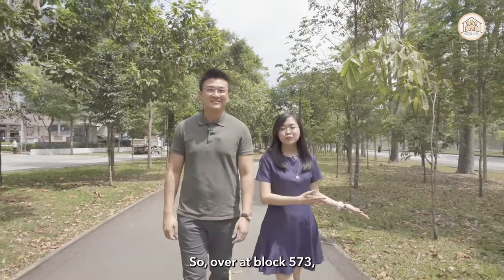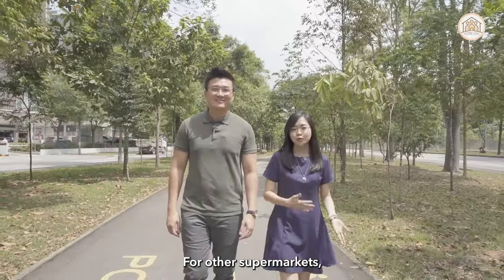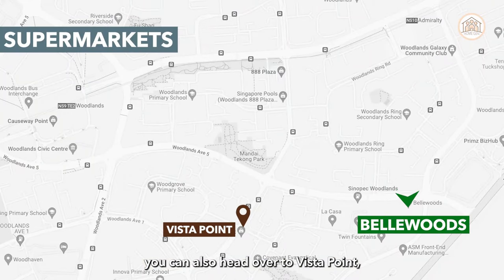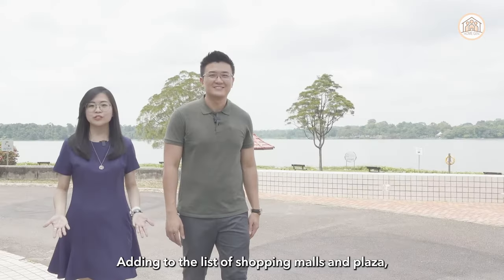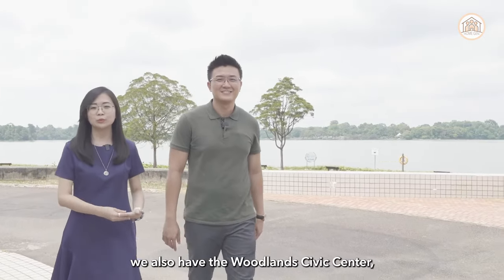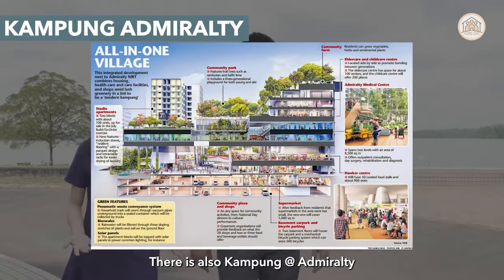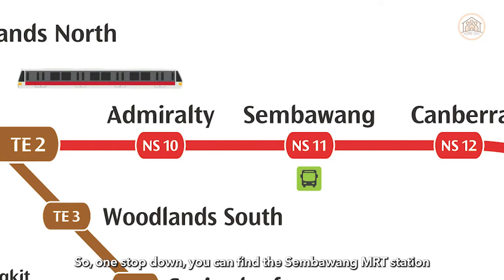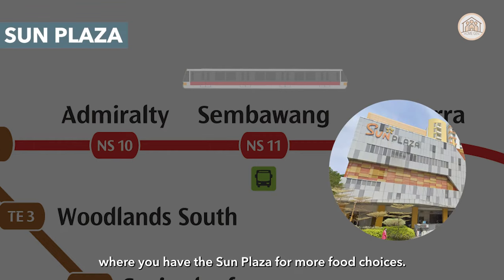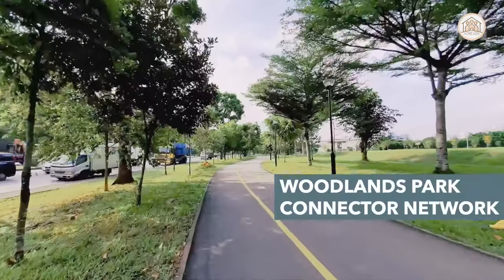Over at Block 573, you can also find the 24-hour Sheng Siong for your groceries. For other supermarkets, you can also head over to Vista Point, 888 Plaza, Admiralty MRT, as well as Causeway Point. Adding to the list of shopping malls and plazas, we also have the Woodlands Civic Centre, where you can find the National Library. There is also Kampong at Admiralty, which is located at Admiralty MRT. One stop down, you'll find the Sembawang MRT station, where there's Sun Plaza for more food choices. If you want to catch a movie, you can head down to Sun Plaza, as well as Causeway Point.